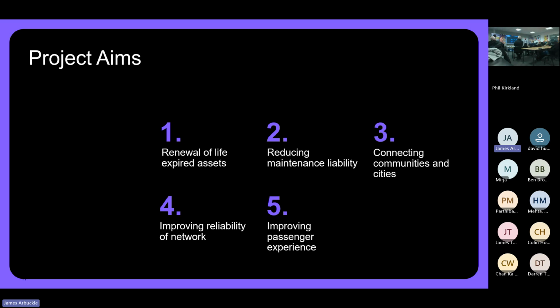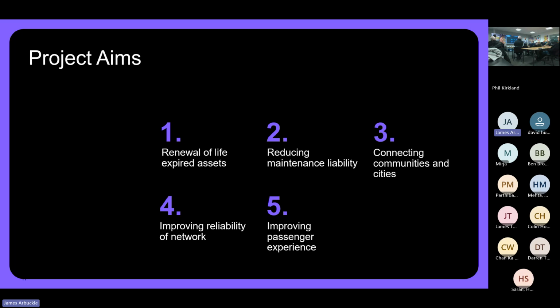A little bit on the project aims. These aims are applicable to all renewals projects, but equally applicable to the airport line renewals. Number one, of course, is renewal of life expired assets. Number two, reducing maintenance liability, so reducing the need for maintenance tamping, re-rail, grinding, ballast cleaning, etc., all kinds of maintenance activities, and potentially reducing the need and frequency of walkouts and maintenance inspections as well.